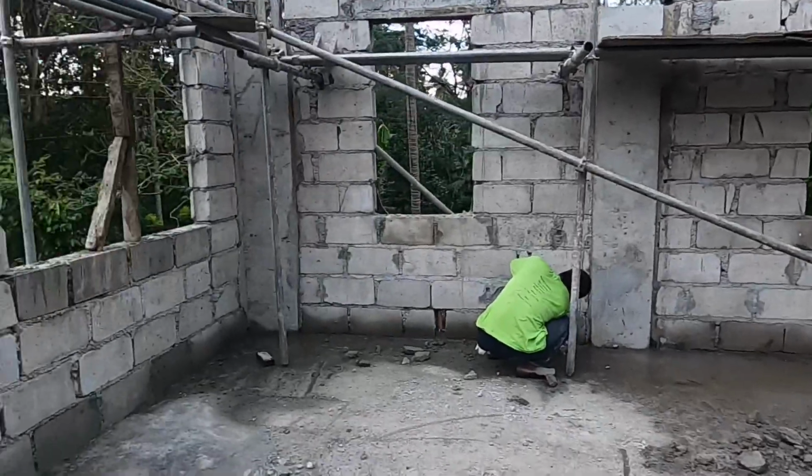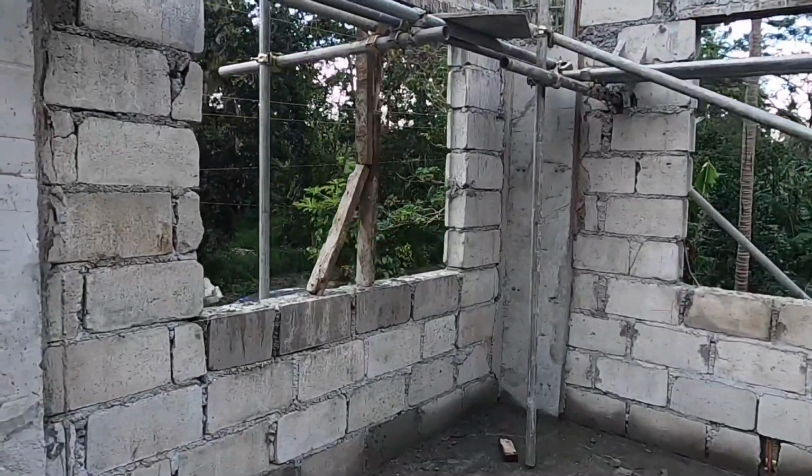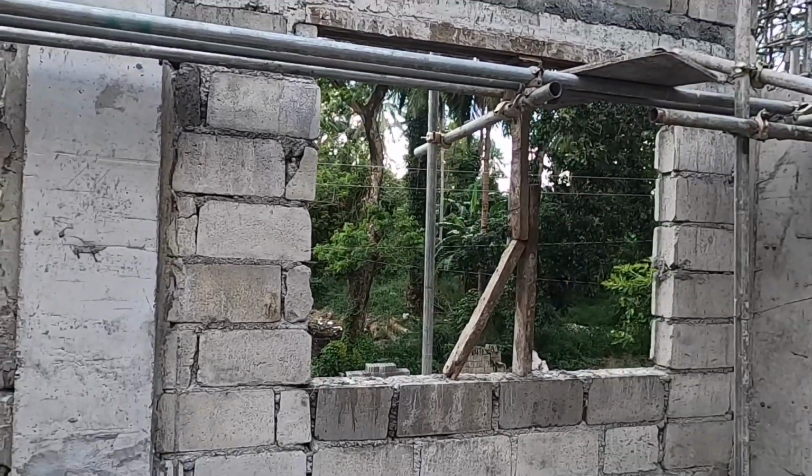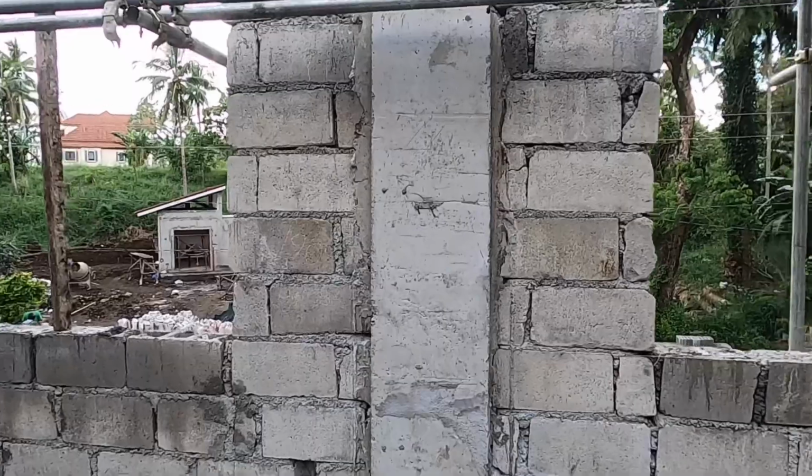which is welcome compared to where we've been renting now. A lot smaller area. I don't know if I'll be able to get used to this much room. It's going to take a while, because we've been out here almost a year now.